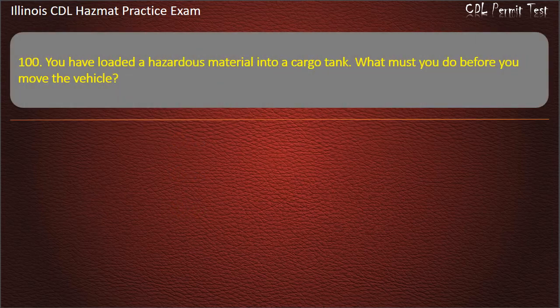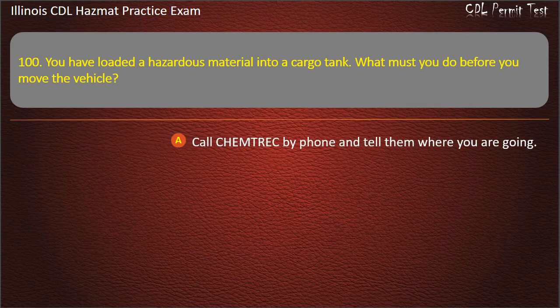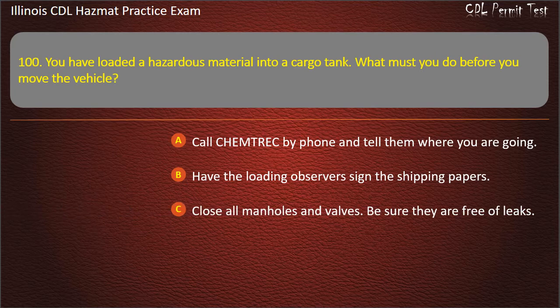Question 100. You have loaded a hazardous material into a cargo tank. What must you do before you move the vehicle? Call Chemtrec by phone and tell them where you are going. Have the loading observers sign the shipping papers. Close all manholes and valves. Be sure they are free of leaks. Answer. Close all manholes and valves. Be sure they are free of leaks.